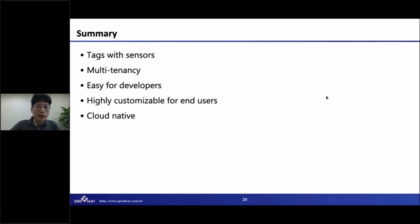So in summary, our tag comes with sensors, and to be able to take care of that sensor data, we develop our own backend, which in addition also handles a multi-tenancy system. We try to make it easy for developers to hook up by striving for consistent interfaces. Our system allows the end user to do some customization, like the rules, the alerts, and the custom data fields. And our deployment is made cloud native, so it is a production-ready deployment.